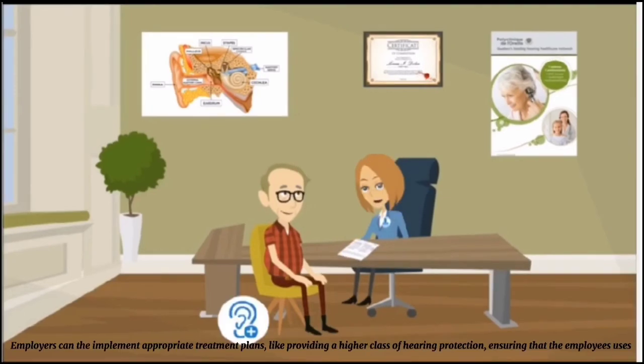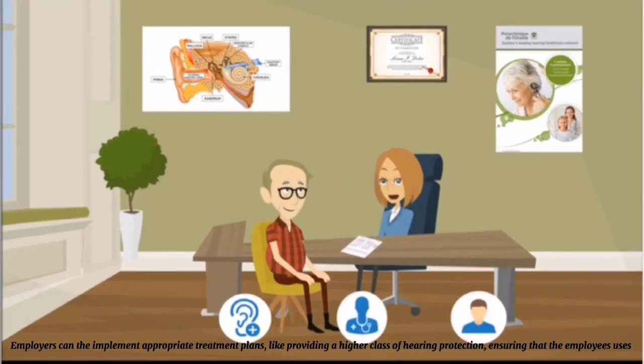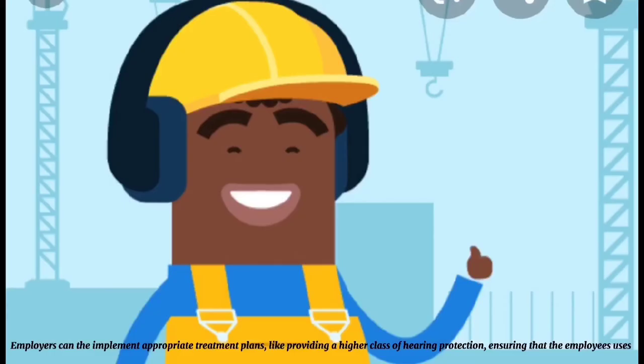Employers can then implement appropriate treatment plans like providing a higher class of hearing protection, ensuring that the employee uses hearing protection correctly, and reducing the noise in particular locations.